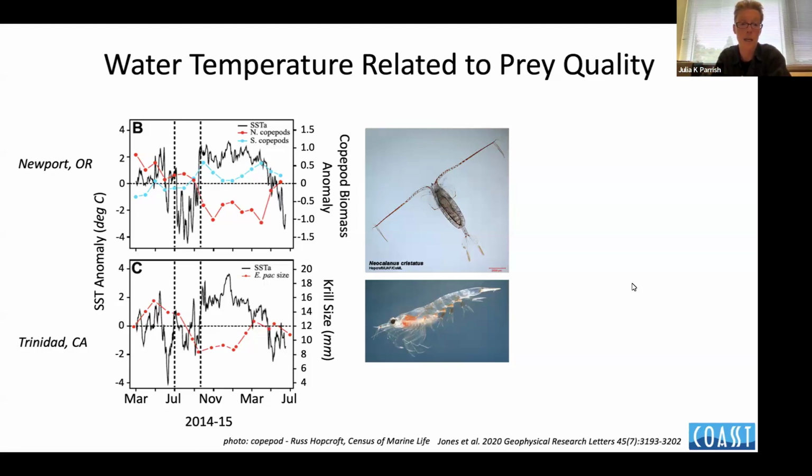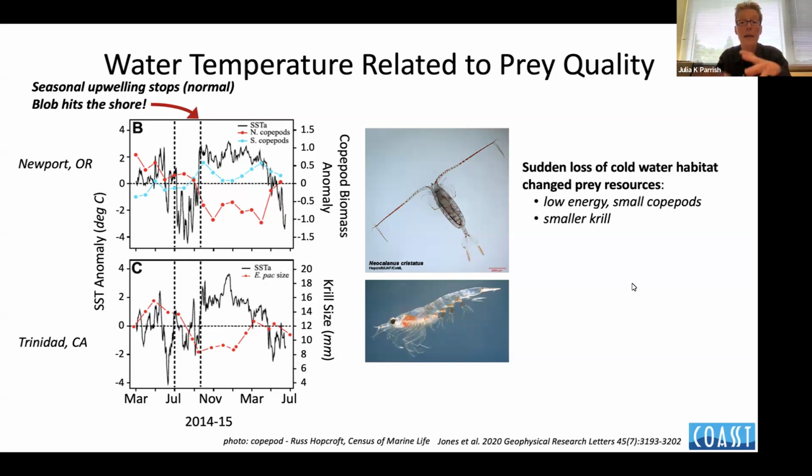Krill that are of a smaller size, and they're shifting the copepod community from a predominantly northern copepod community. Northern copepods are larger and they're actually energetically richer, to a southern copepod community. Southern copepods are smaller and energetically poorer. So as the blob or the heat wave hit the shore, as the downwelling season started, we had a sudden loss of the cold water habitat, a sudden shift in water masses, bringing lower energy, smaller copepods and smaller krill.